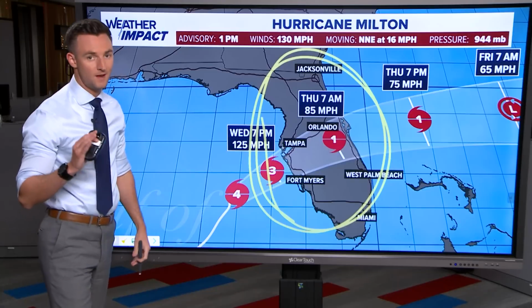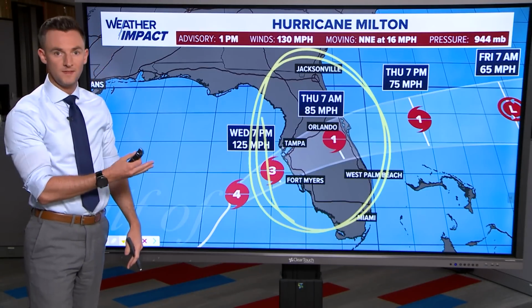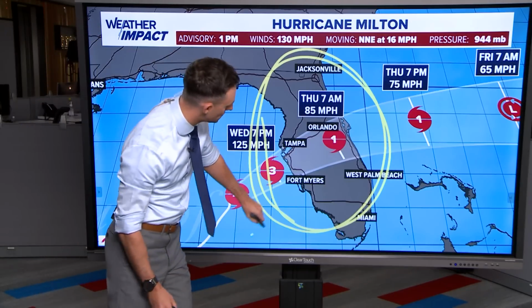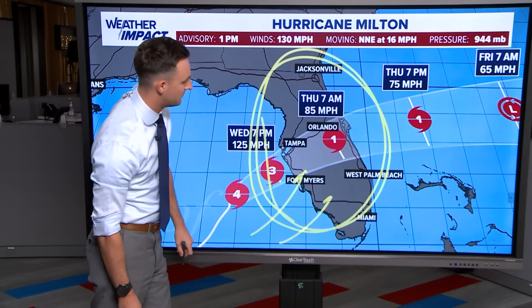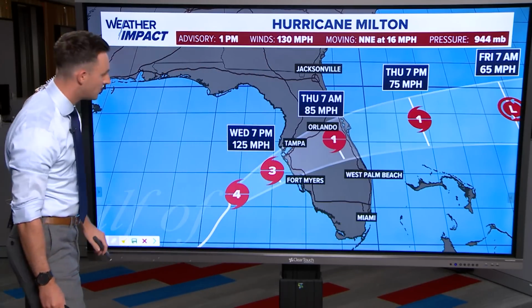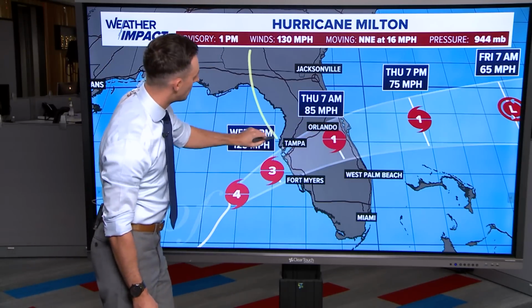The impacts from this storm are going to be felt in this area. And I'm not exaggerating, and I'm not being facetious. This is really the area that is going to see the greatest impacts from this storm. We're talking about incredible storm surge here along the Southwest Florida coast. You're talking about a tornado threat in the middle of the state.